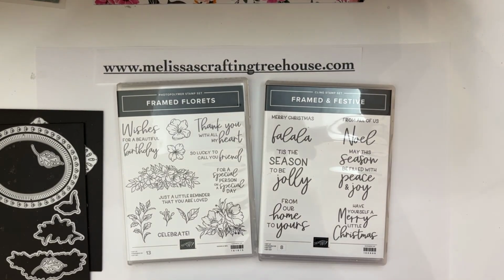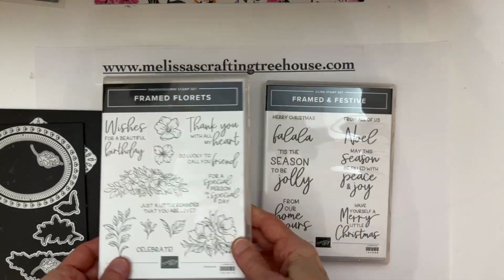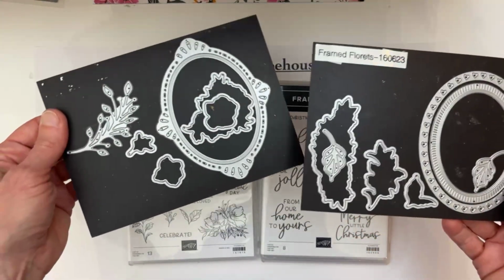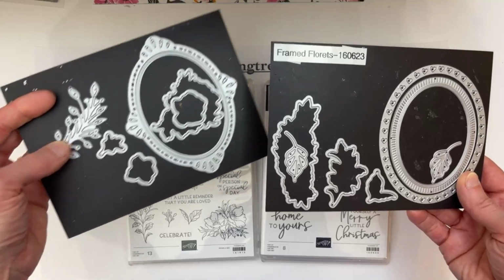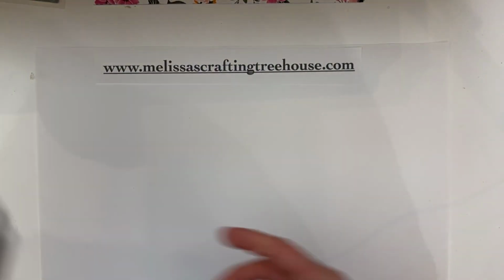I'm just going to get rid of this glare a little bit. So I'm using an image from it here, and then I'm using some of the dies in the set of dies right here. So they wouldn't all fit on one piece, but we're going to be using mostly the frames on here and one of the dies.